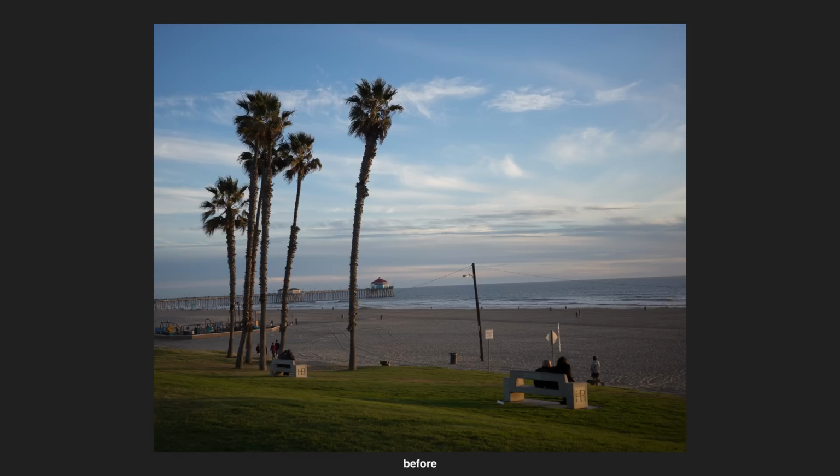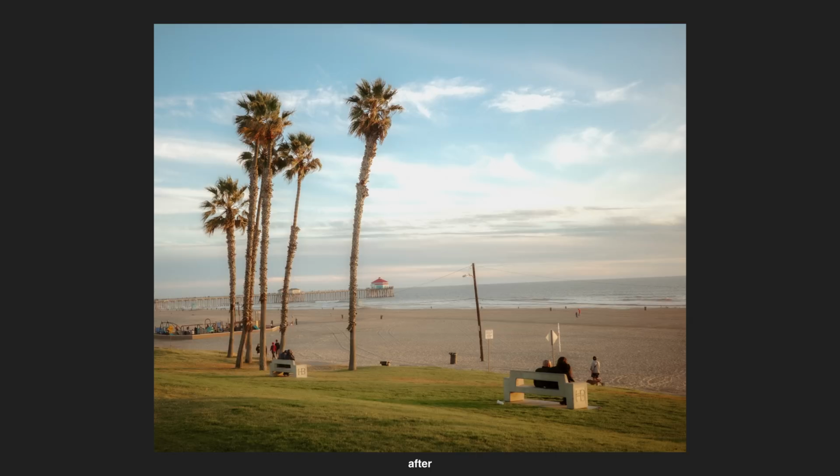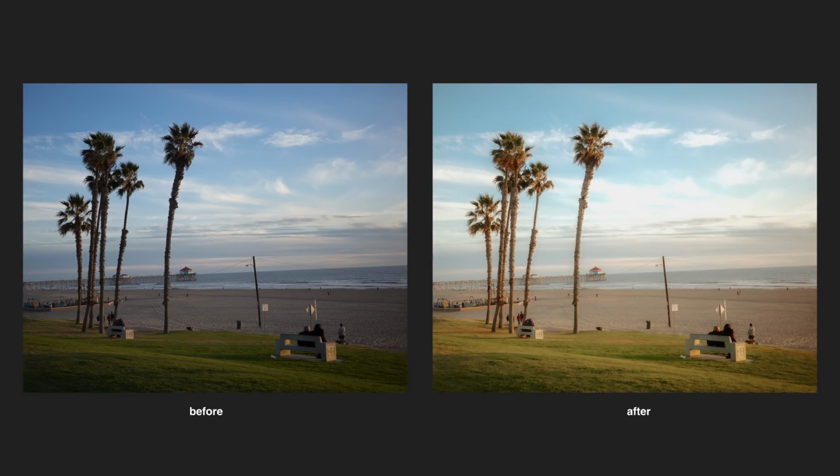So there's before, perfectly exposed, saving all the highlights. I think we're only losing, yeah, the shadows of those people there. Then there's after, pulls back really nicely. So that was 55 photos, and editor Thomas is bummed right now.